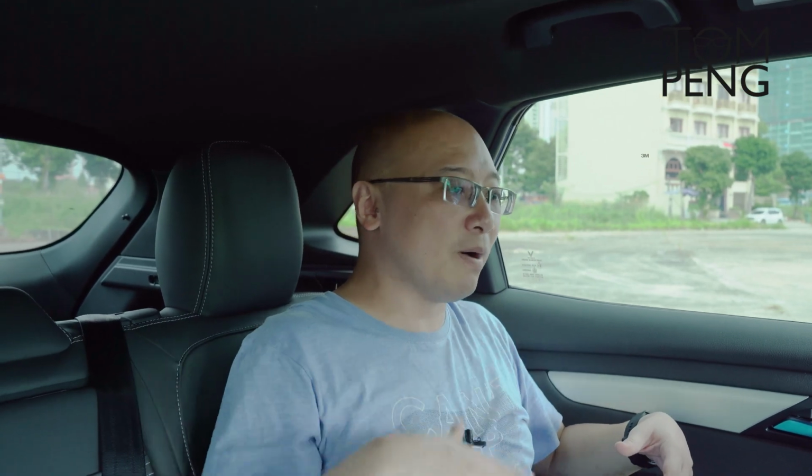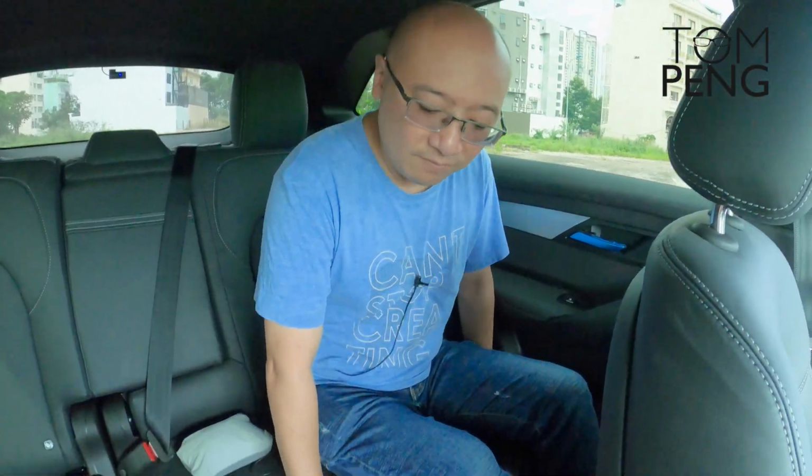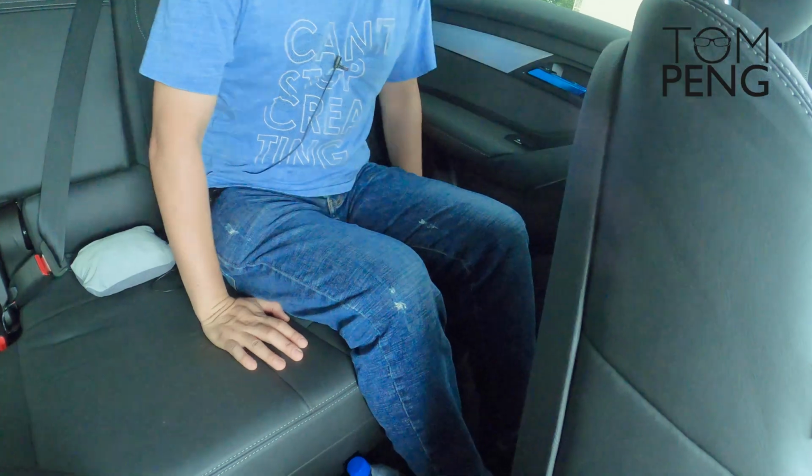Okay, now I'm in the back seat. So I have carried many passengers in the VF8 and I get mixed reviews. Some say the ride is too bumpy, some say it's very comfortable. And I would have to say the seat is a little bit on the hard side. The back feels a little bit on the hard side. But the seat itself is okay. It's actually kind of soft. I have never ridden in the back of the VF8, so I couldn't possibly tell you the ride quality in the back. But again, I tell you that I get mixed reviews.